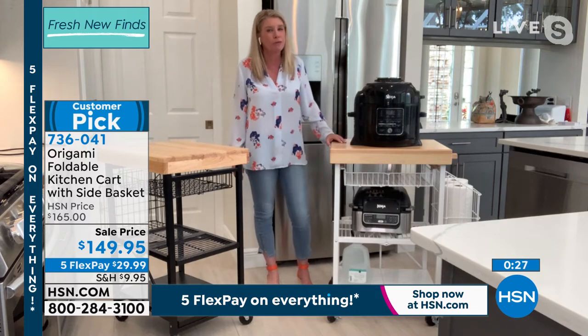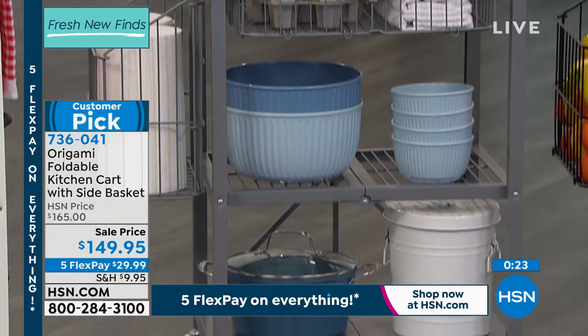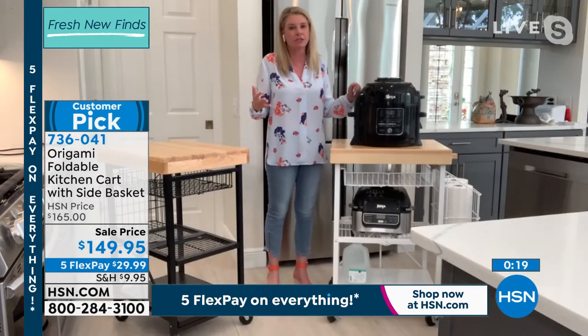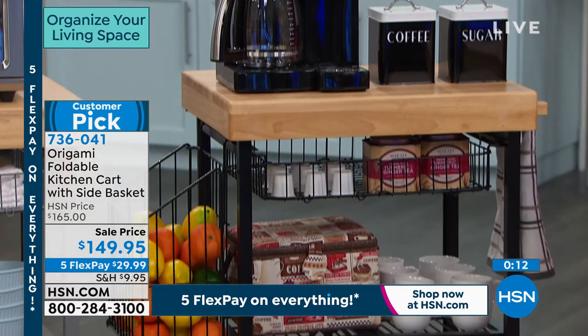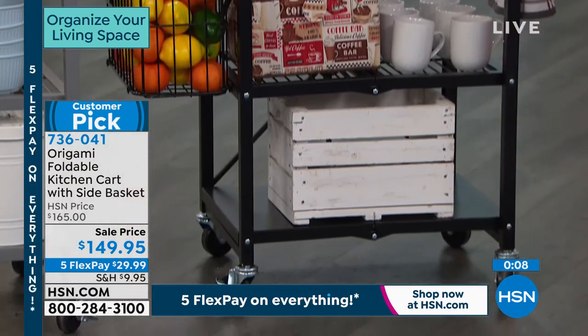Again, this will hold 140 pounds worth of weight. It looks gorgeous. You've got all three colors, so I imagine it will match any of your decor. You've got three levels of storage. Really, it is an easy solution to any kitchen, whether you live in an apartment, you have a big kitchen, or you have a little kitchen, this is going to give you that extra storage space that you need.